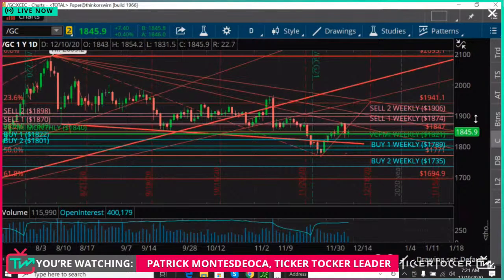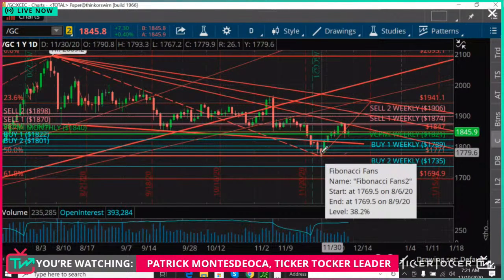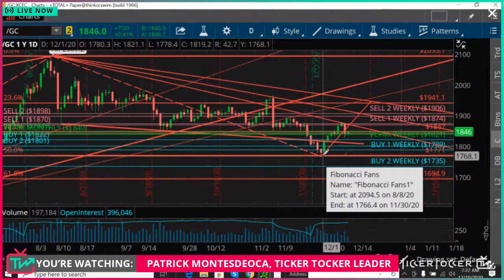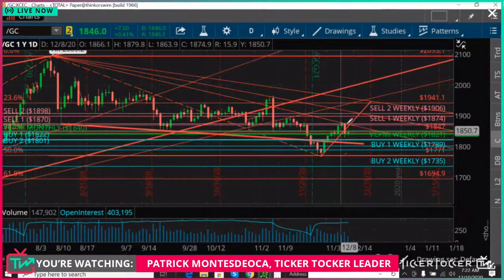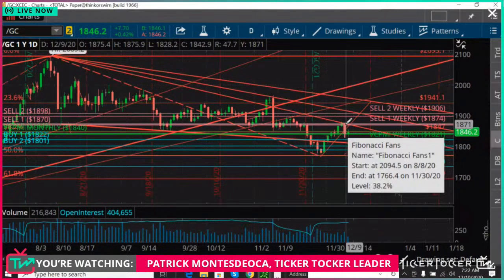What I'm looking for is the annual lows to be confirmed, to be established. Which I believe are the 1767 level that we made on 11/30. I believe so far, based on the work, that unless this low is broken, these are going to be the annual lows. And what we're looking at now is the market retracing from this trend line resistance that you see. This is a Fibonacci trend line resistance that we incorporate into the codes.